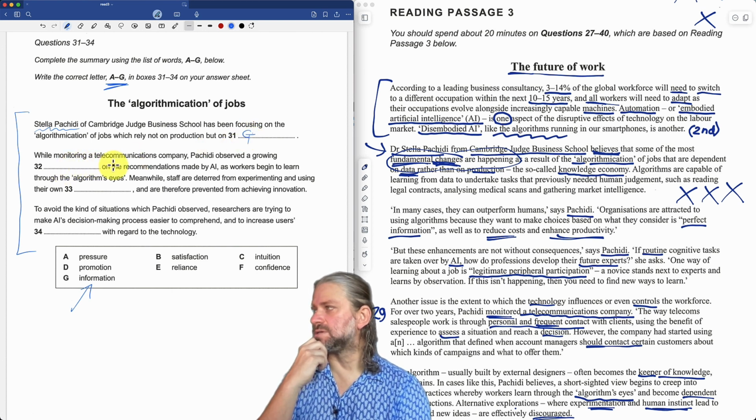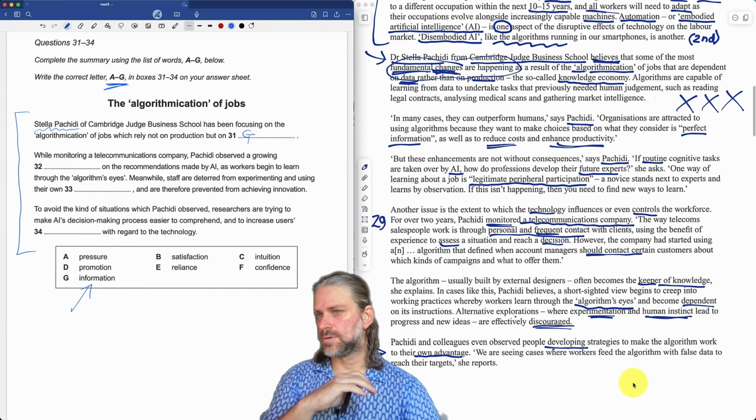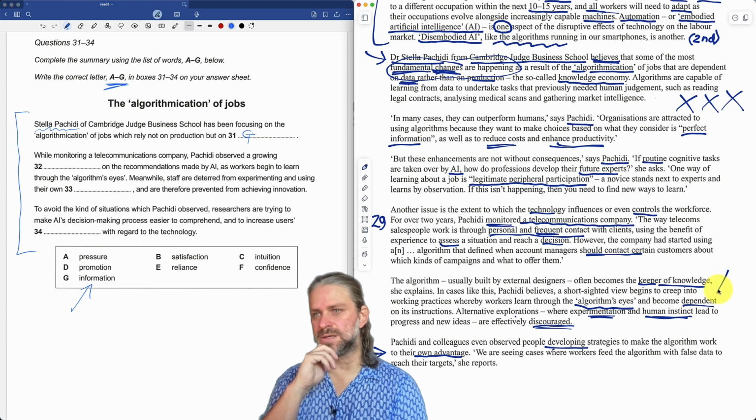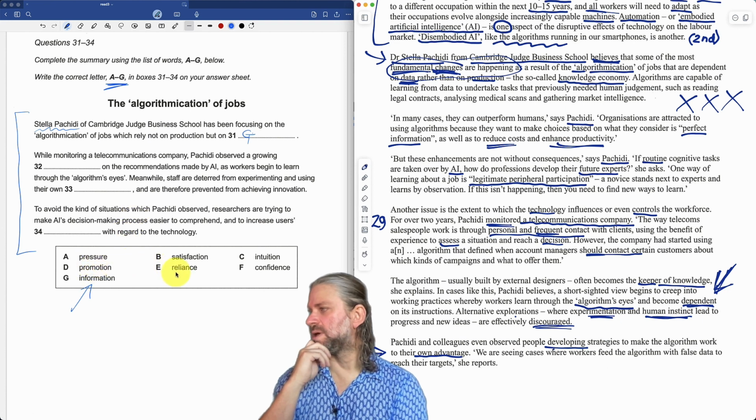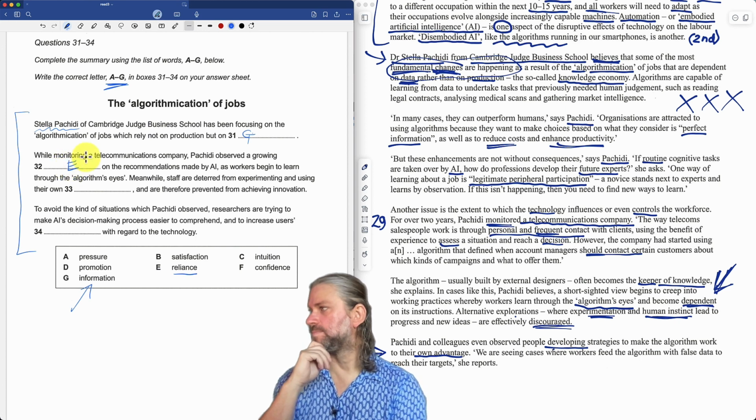Okay. While monitoring a telecommunications company, Pachidi observed a growing, I think it's the word dependence. They depend on. Yeah, there's the word depend. They are dependent on it. And if we know the word dependence is also a synonym for reliance, we know that this is E. Okay.